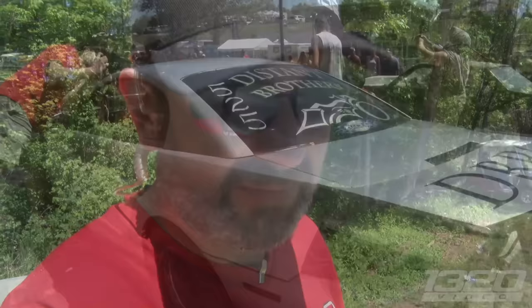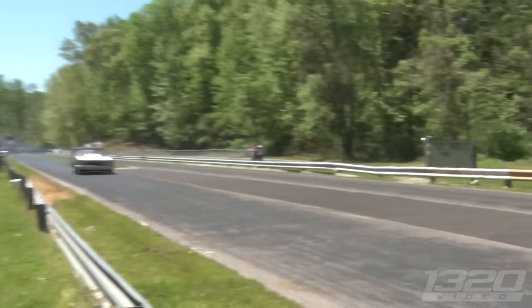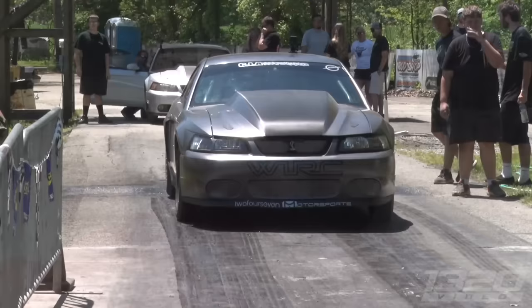Continuing to make moves to win his own event. Let's see if he can do it. He's got two more races to take home the money. No staging lanes, he's going straight to the burnout box. It's time for the semifinals in small tire.